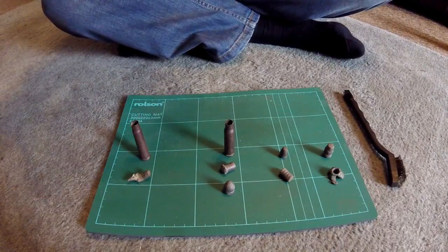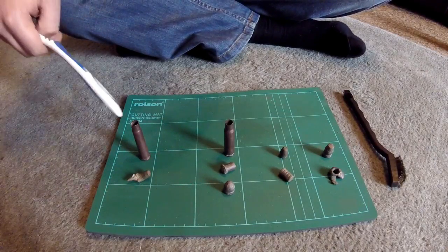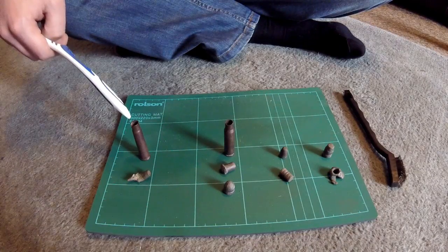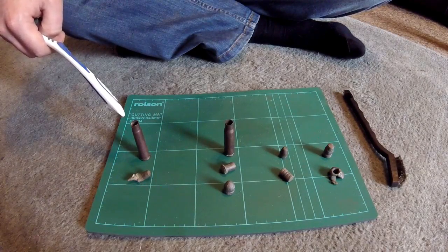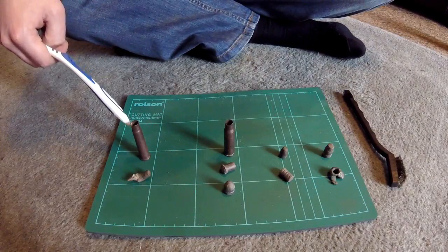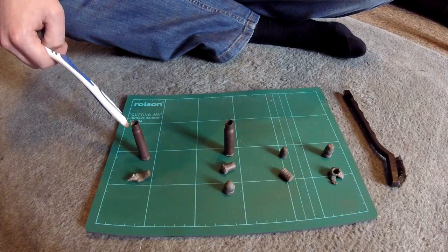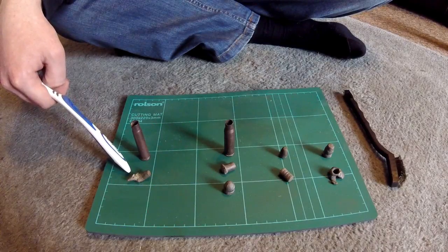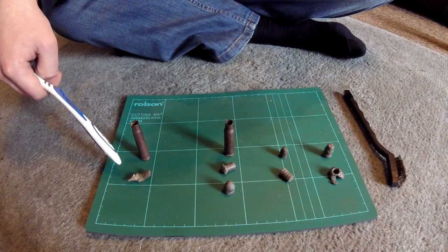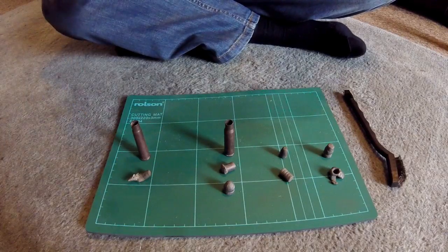Right, so now that we've finished cleaning these up a little bit, we can see that this one here is British .303. The markings on the casing for this, I've managed to look it up, was manufactured by Greenwood and Batley in Leeds, England, and this one's stamped 1942. And in front is one of those .303 rounds. It's a little bit deformed, this one, but it does at least match up with the casing.